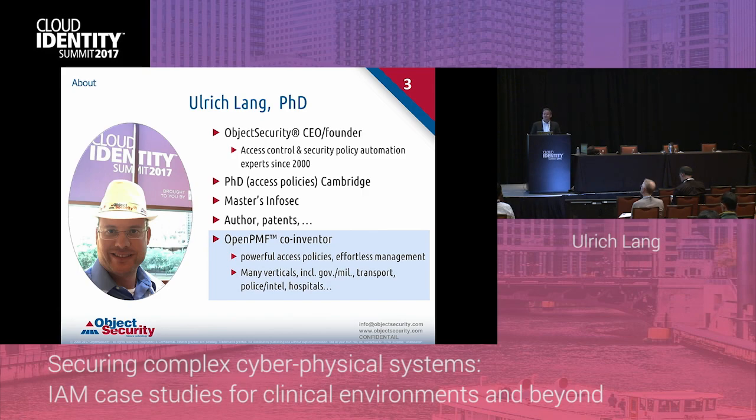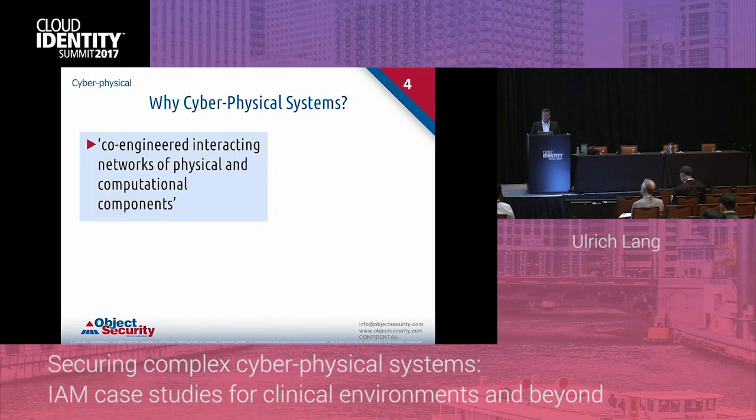As I mentioned, we're not a healthcare IT company per se. It's just one of the verticals that we do. So you can apply all this to any kind of device-rich environment. So why is cyber-physical a topic here?